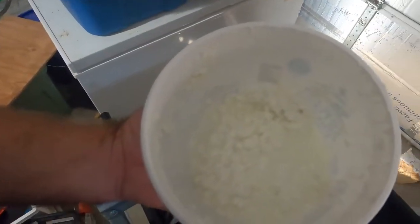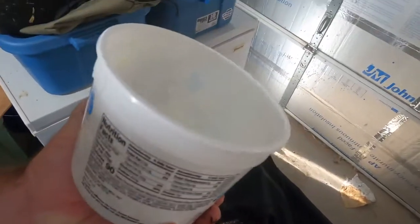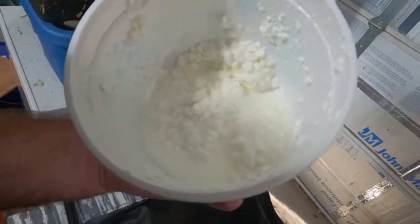All right, we have expired cottage cheese. I think it expired like a week ago. And so, dairy, you're not supposed to put in your worm bins. Like cheese and things like that. Don't pour milk in there, that'd be a terrible idea, but cheeses, things like this, sour cream, it's fine.